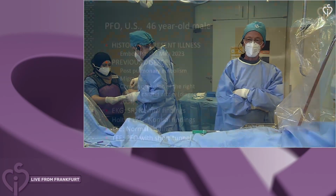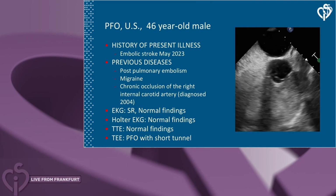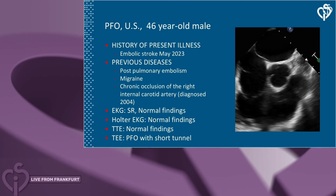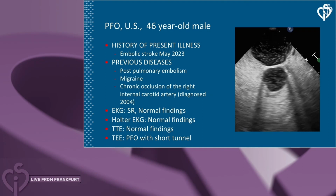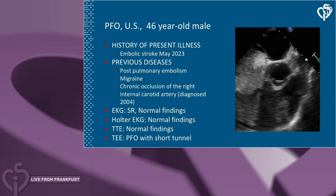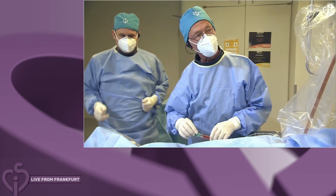This is a 46-year-old male patient. He had an embolic stroke in May this year, post-pulmonary embolism, migraine. He also had chronic occlusion of the right internal carotid artery, which was already diagnosed in 2004. That means 20 years ago when he was 25 or 26. EKG shows normal findings, and TTE as well, and the TEE showed a typical PFO with short tunnel. But let's see what Bushra and Natalia have.